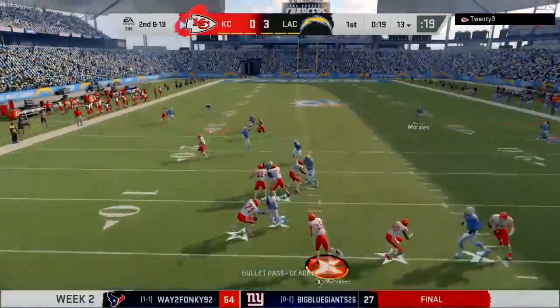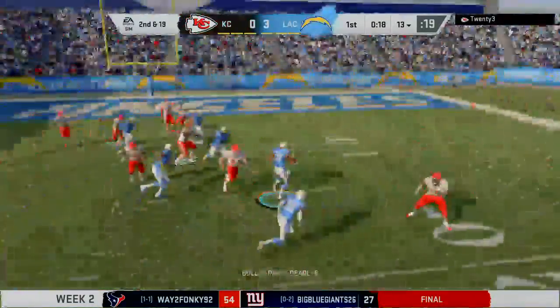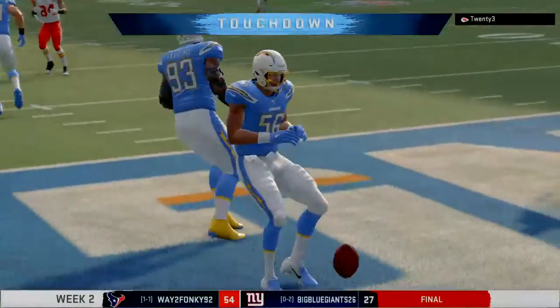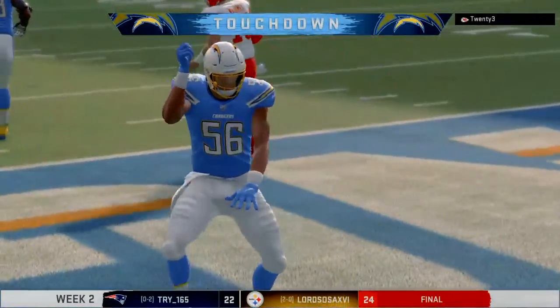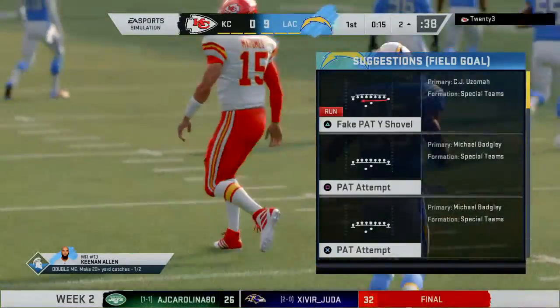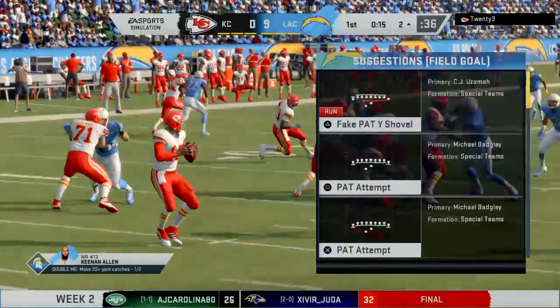Looking to throw is Mahomes. Oh, and this ball's tipped and intercepted. Picked up by Kaiser White. And this is going to be a Charger touchdown. Short throw, pick six right there, those linebackers.